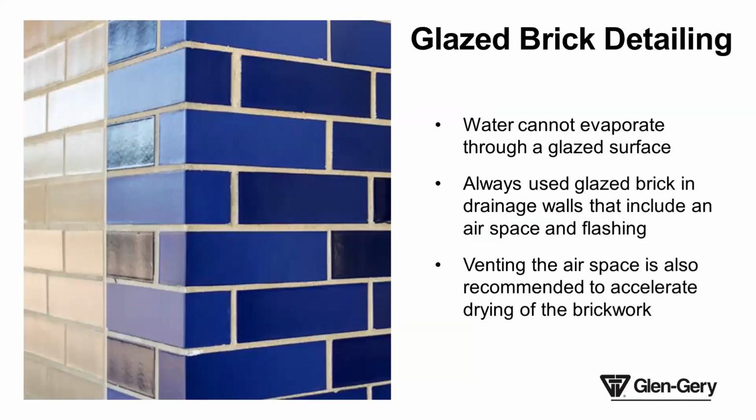So if you happen to be using glazed brick, as I mentioned earlier, it does not have the ability to evaporate moisture from the face. It can only do that through the joints, or if you're incorporating vents. So glazed brick is the one time when vents are critical. Normal clay brick veneers have been performing without vents in them for 100 years. They can perform adequately without them, even though they can be beneficial. Glazed brick, different story though. It is recommended that you incorporate vents if you are doing glazed brick.